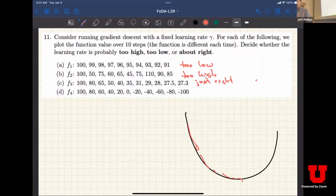And the last one is the trickier part: 180, 60, 40, 20, 0, minus 20, minus 40, minus 60, minus 80, minus 100. What's going on here? Too low. You don't need the minimum to be at 0 or above. The minimum might be minus 1,000, and I'm making the same increment every step. So it's really the difference that matters. The distance is constant. I should be going faster because I need to get even lower than minus 100. This is a little bit tricky, but that's okay. Okay, good.